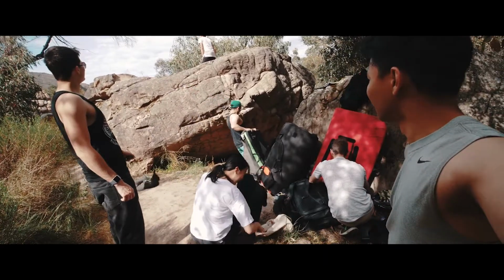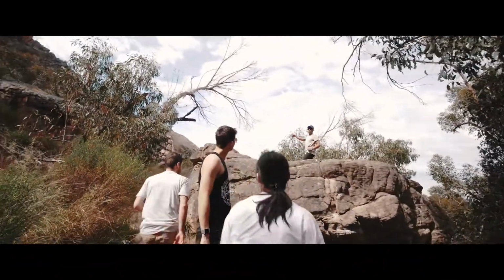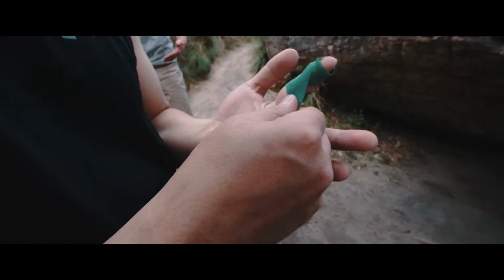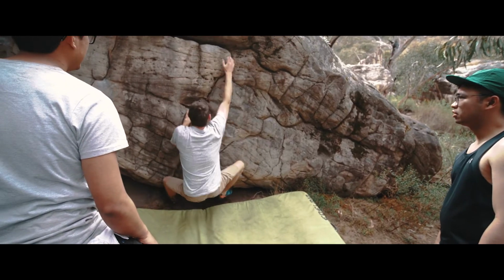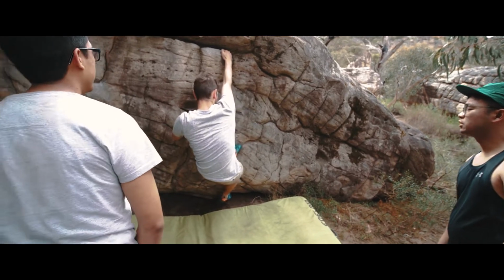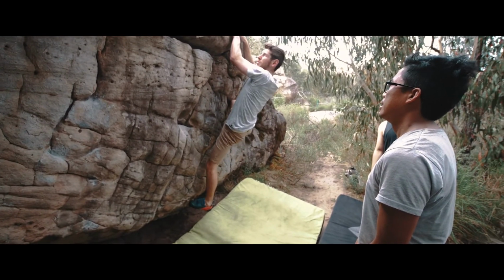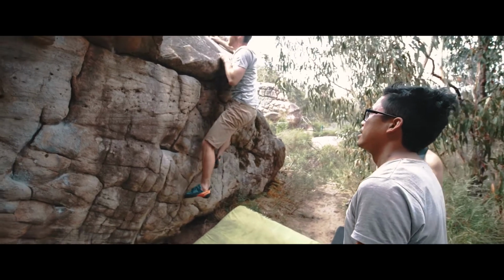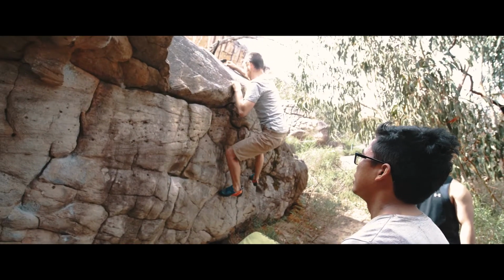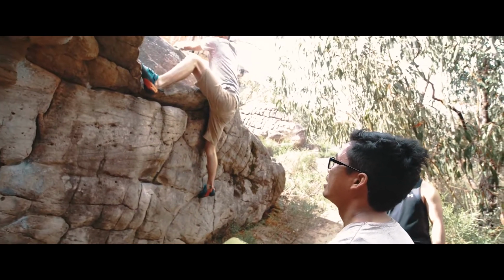Oh, did you already do the V1? No crash match required. Oh, that looks sick. Just have a look at this one. It's all like super well defined. That's all sloper. Am I allowed to go this way? I think as long as you try to finish with the mantle, cool. Should be okay. Hit your feet up. Nice.